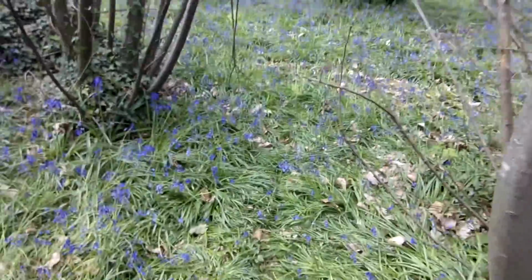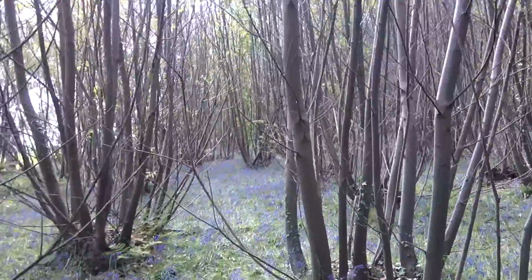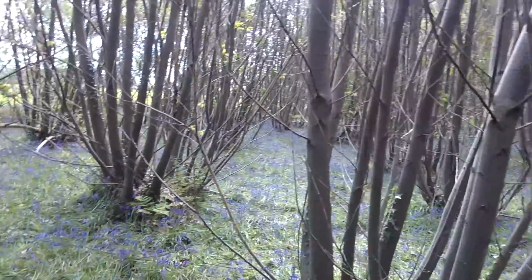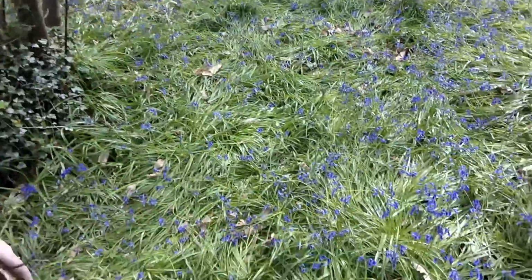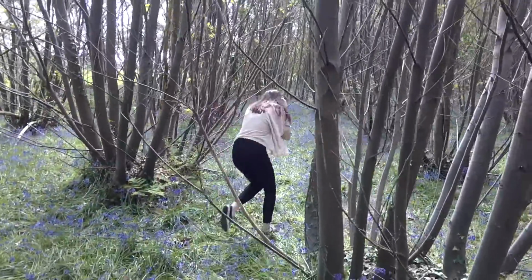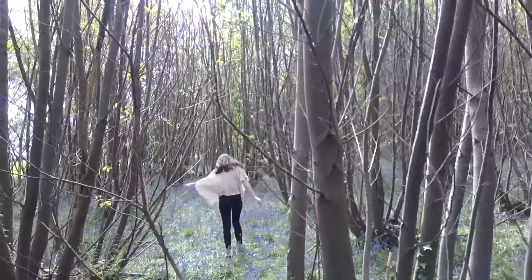Not all that easy to see though. Well, they are, but it's a bit of an overgrown coppice woodland. Most of that bit's alright. I reckon if you go crouched down in the blue, just check down there.